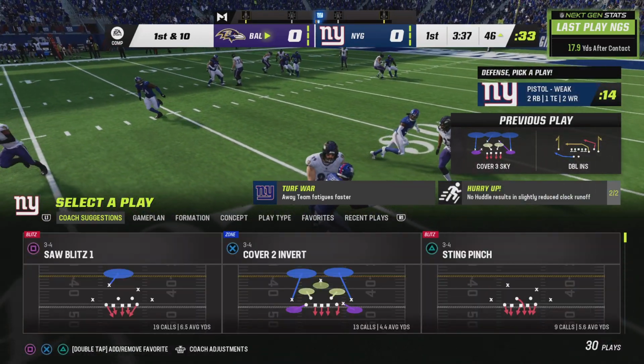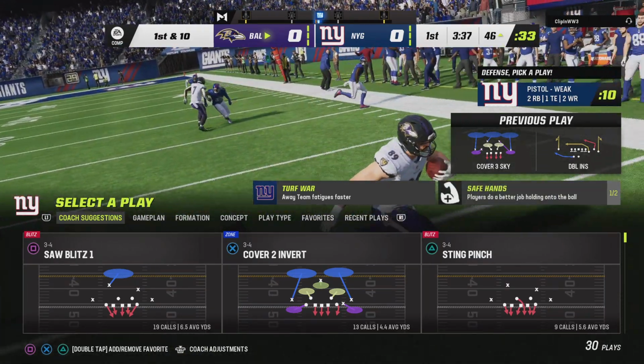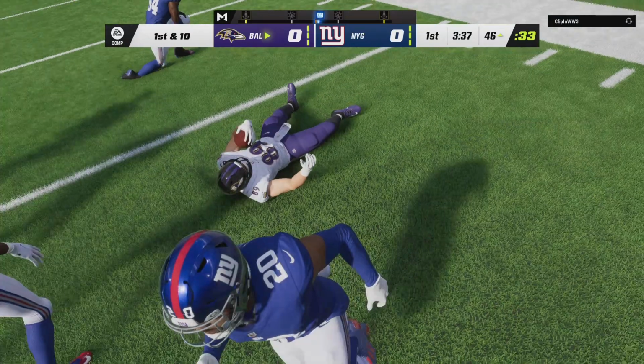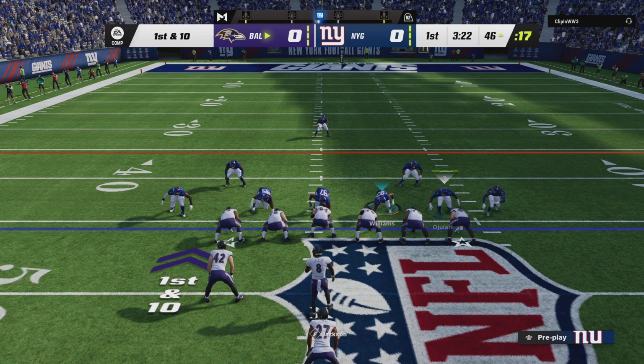When you get a big tight end like this, sometimes it takes more than one man to bring him down. Oftentimes your best bet is just to jump on and hold on and wait for your teammates to arrive to help get him on the ground.